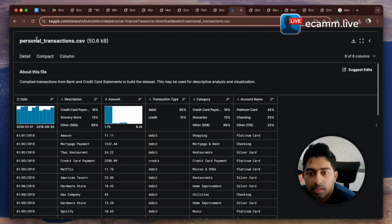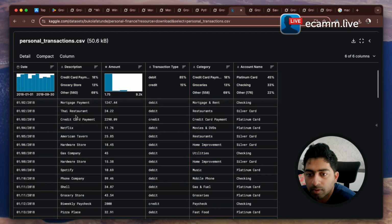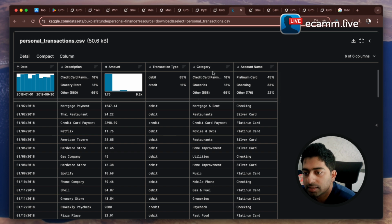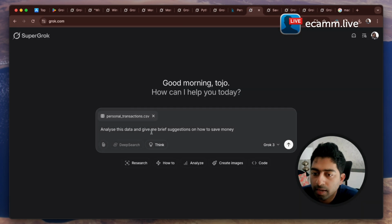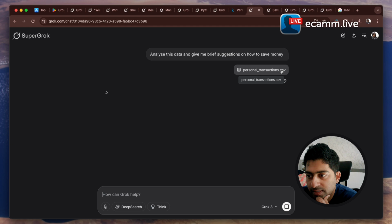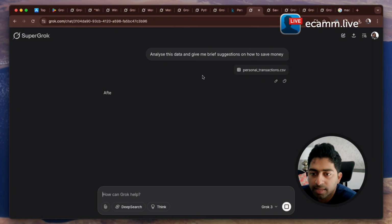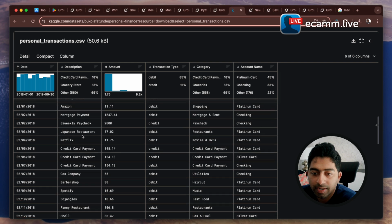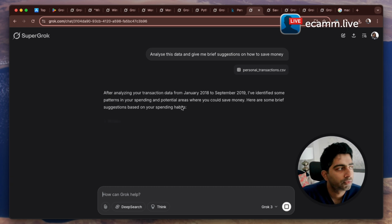Okay, so what I have done is I have downloaded a personal transaction CSV file which has a set of expenses and what that expense is about, with a description, amount, transaction type, the category and the account name. So I have given this CSV file, and I have also provided a prompt which says analyze this data and give me brief suggestions on how to save money. Now when I do this, it will analyze the data in that CSV file and come up with suggestions on how I can save money every month. So some of the things that I'm expecting is saving on eating out or whatever expenses I have, and giving me suggestions to find alternatives.